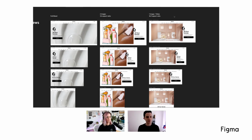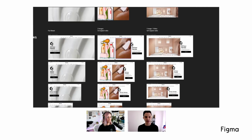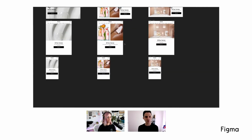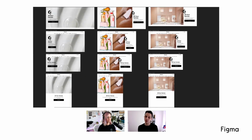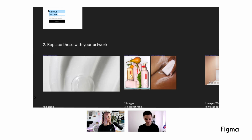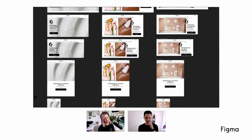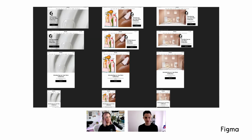This is basically a tool where they can drop in assets, and those will cascade down to all these different little artboards. These reflect the different breakpoints from our design grid. So they can also go up here and change the copy in this little artboard at the top. So let's say, introducing our new hero collection. And they can also change this body underneath here. Then if I go down here, now all the copy and the way it flows within their frames is updated in real time.